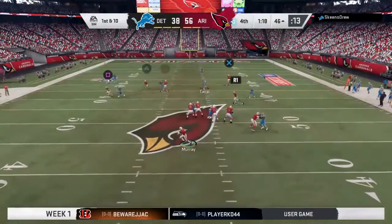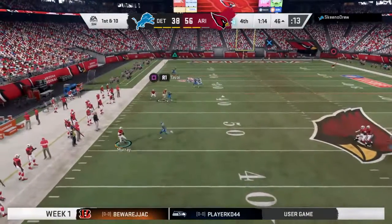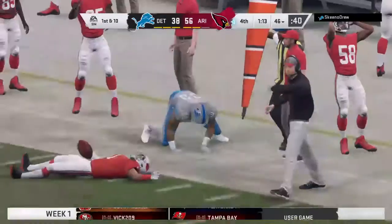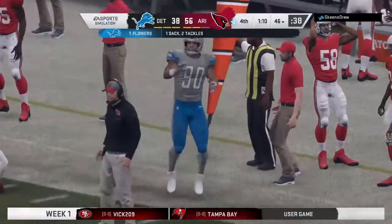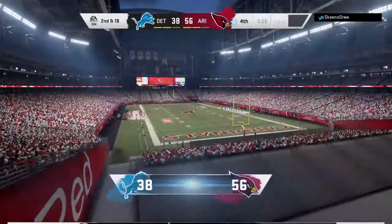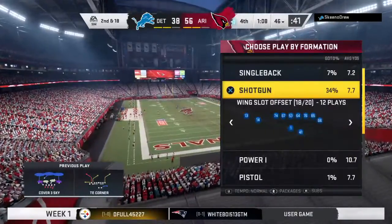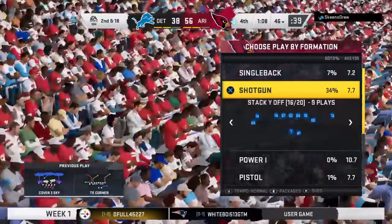They go back to the air here after the INT on the last drive. Being chased out left. And he's taken down, trying to do a little too much, getting outside of the pocket, and it results in a sack. The Lions will use the first of their timeouts as they'll talk things over prior to this upcoming second down play.